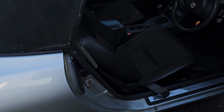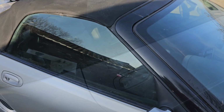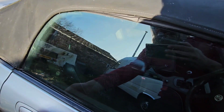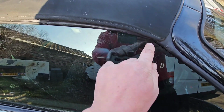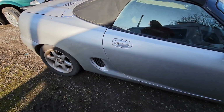Good door shut sounds, listen. It's not that good actually, is it? So with the roof up, I shall commence washing it and see how good the seal is. Now, it's not going to be that good. It's impossible for the seal to be that effective. If this isn't soaking wet in there by the time I've finished, I will be exceedingly surprised.